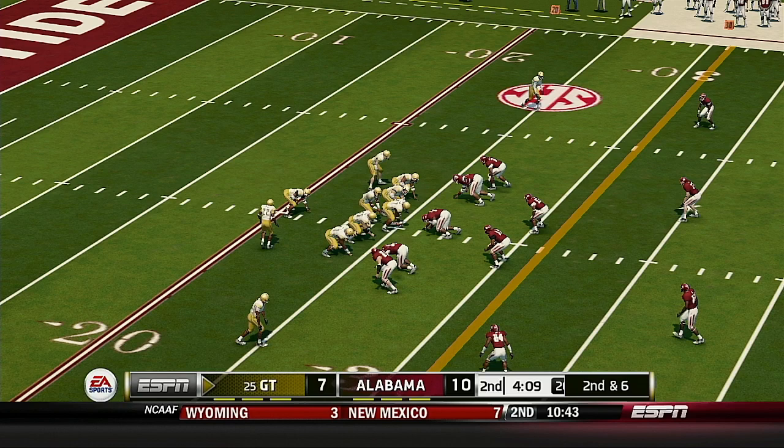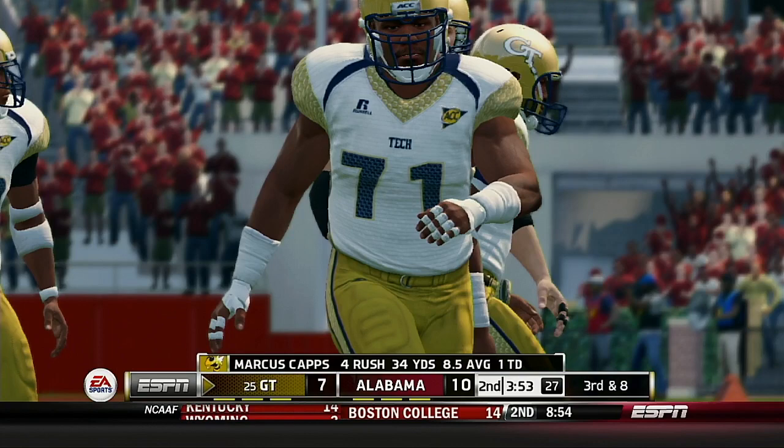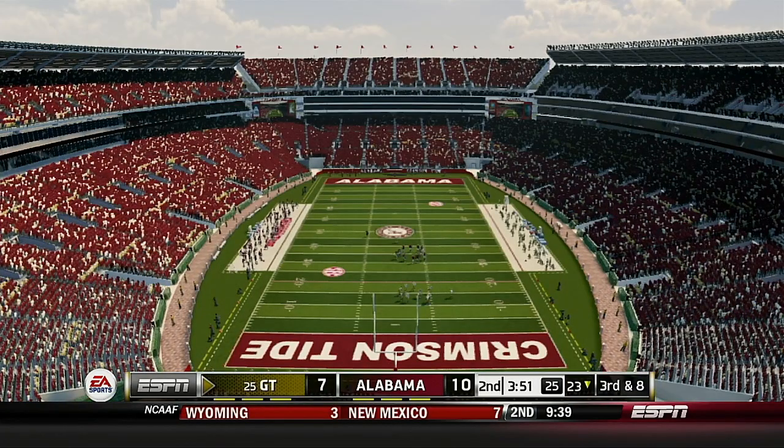Have one of the most dangerous offensive weapons in the entire country under center today. This kid is really fun to watch. He's fun to watch unless you're a defensive coordinator. One thing's for sure, it's going to be a great chess match between the offensive and defensive coordinators today. I don't know if they'll be able to hear his cadence in the midst of all this mayhem.